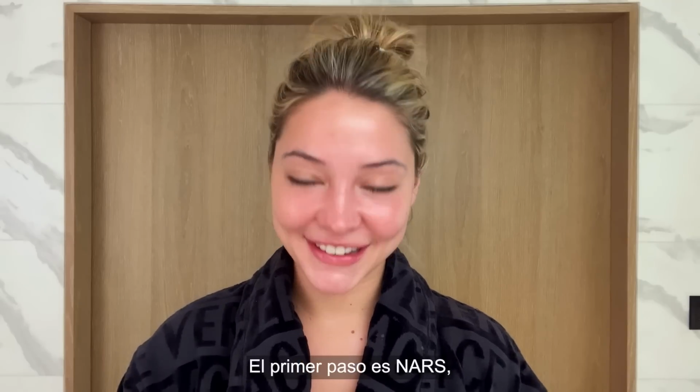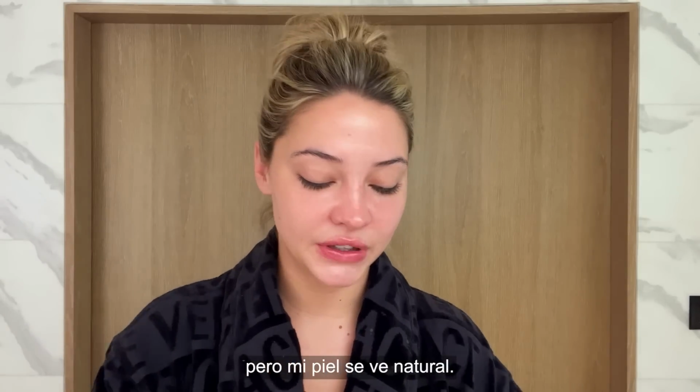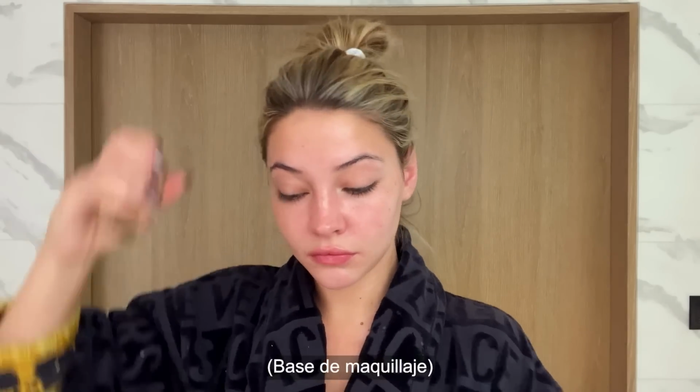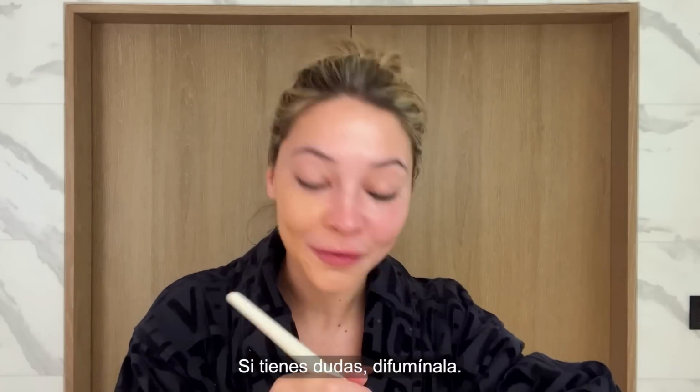First step is NARS. This is their light reflecting foundation, but I really like it because I get coverage, but it still feels like my skin looks like skin. It says shake well. Maybe that's definitely not the right shade. When in doubt, blend it out.